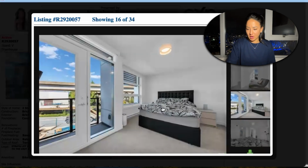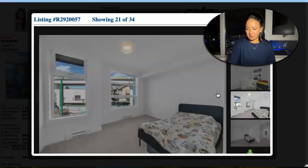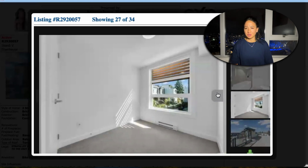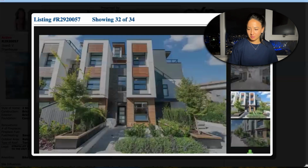This is a nice little balcony off of the primary here. Nice large ensuite. Looks like there's construction out the window there. It's always something to be mindful of, there's pretty much construction everywhere in the greater Vancouver area, but you want to know kind of the stage that it's at, where it is in location to the property that you're looking at. Nice rooftop. This would be common space, parking.